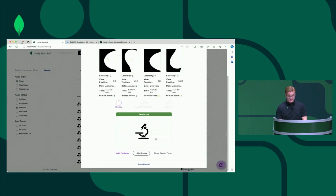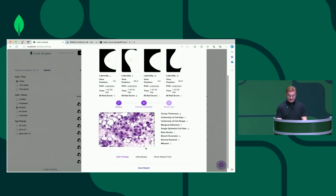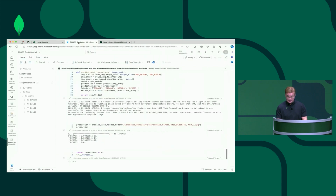And here it is. Now that biopsy image or data can be taken and brought into the system, and then by clicking here, it will also be run against a classification model, a separate AI model that we wrote in Fabric to extract this information. So it ran against the AI model, and here is our classification. We'll select it here in Fabric and pull it up.